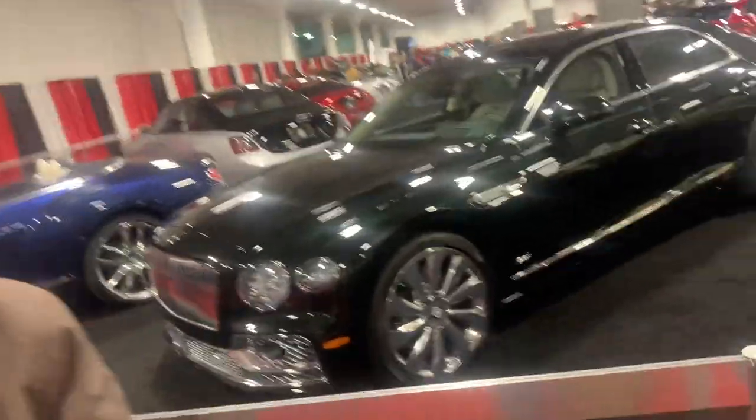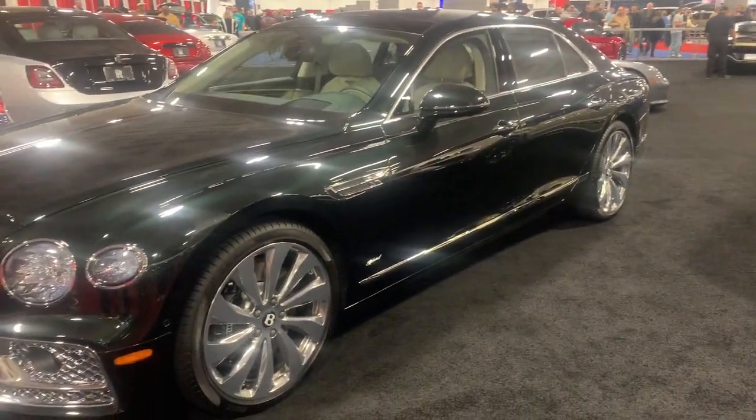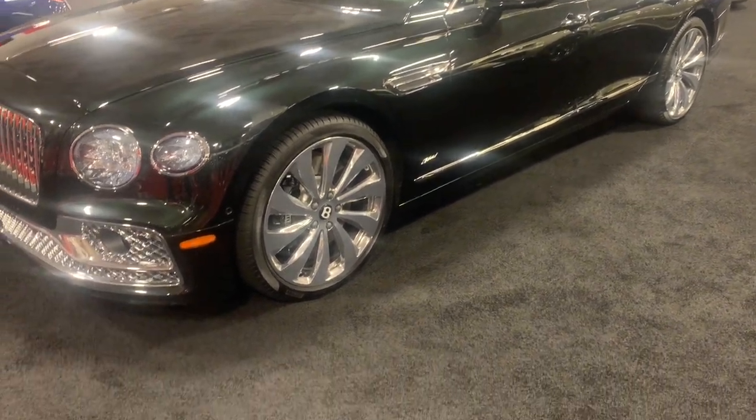That car. Like a Bentley. I'm a tad bit disappointed there's no Bugatti. Awesome, though, the show is pretty cool. Take another look at the Corvette. Let's go take another look at the Corvettes.